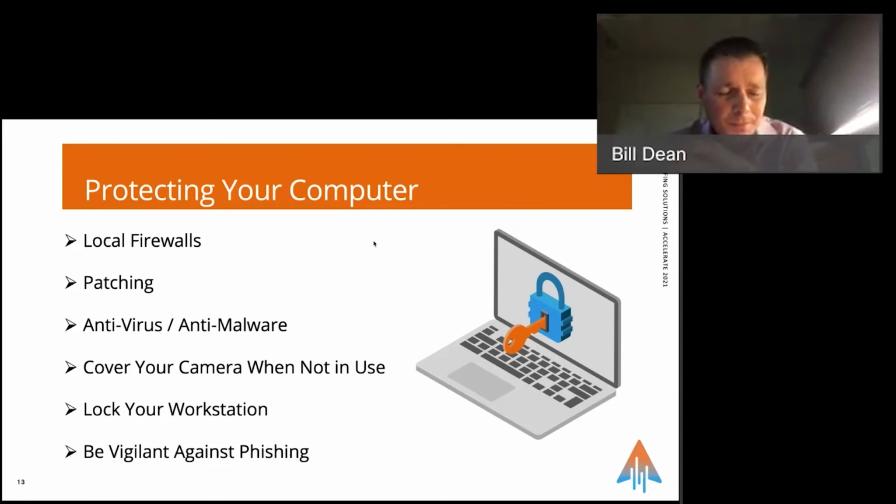Lock your workstation, which to me is a really big thing, especially if you're in an open space when you're working, like a dining room table or an attic where there's other people there.